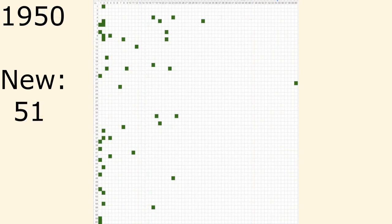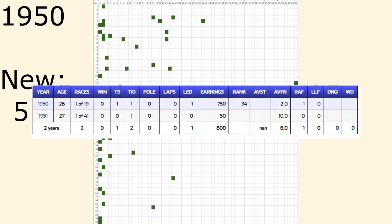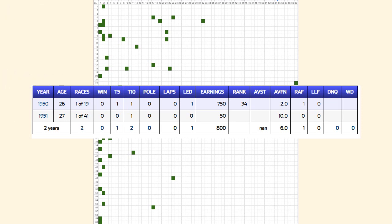For 1950, the board fills in a little more. The first driver to lead a singular lap in a race was Red Harvey at Dayton Speedway. That was the only lap Harvey led in his entire career, making only one more start, also finishing top 10 in that race as well.